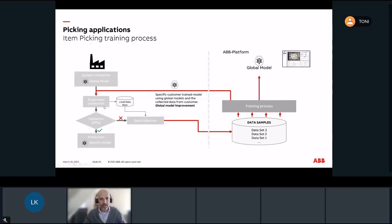We are validating this model. If the model is okay, no problem. So we have this global model, which is working in a big number of cases because it's a global model based on many samples. If the model is not fitting, then we need to do data collection with the parts that we are running and improve this global model. At that time, this model will not be global anymore, but it will be a model for that specific customer.